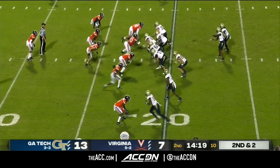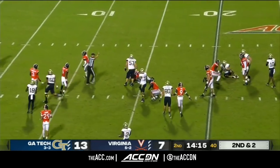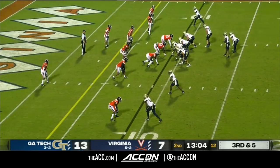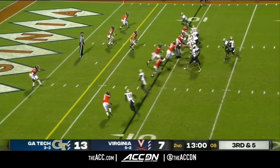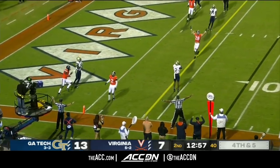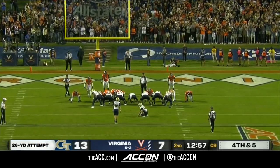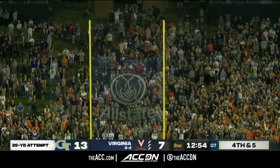So Sims on 2nd down and 2. And it's Gibbs again, and ahead for a first. 3rd down 5. Early moments of the second quarter. Sims, and off of McGowan's fingertips. And looking to give the Yellow Jackets a 16-7 lead. And it is good.